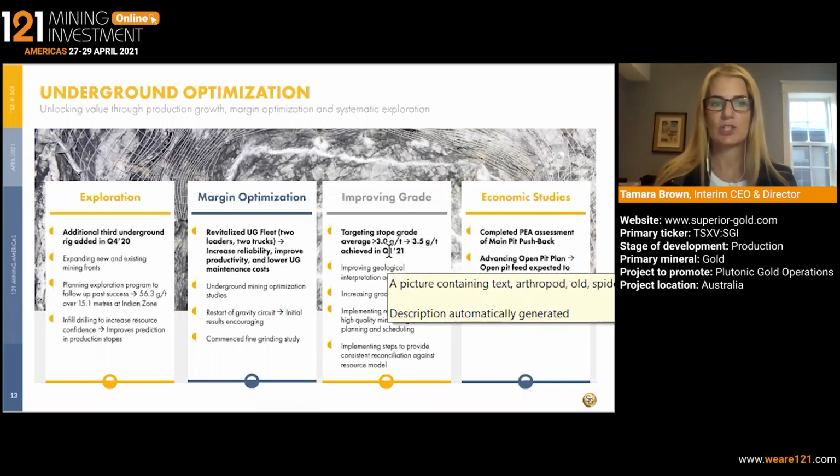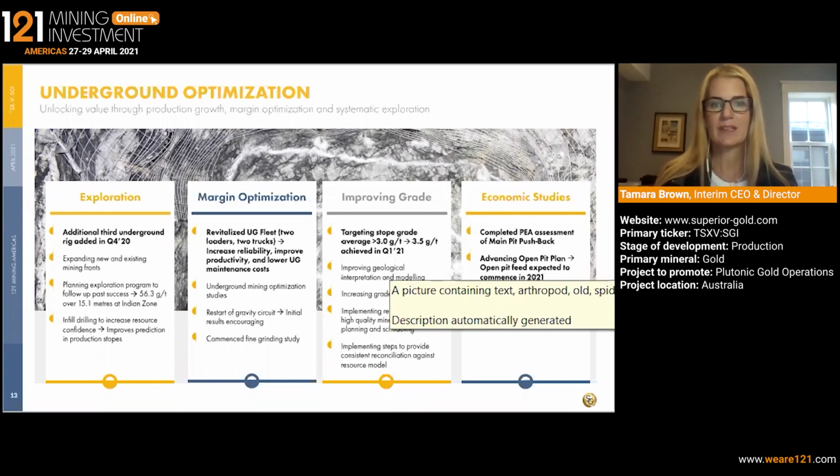As I said earlier, we added 2 new trucks and 2 new loaders in 2020. That's having a positive impact on our maintenance costs and our productivities and availabilities of our operations.